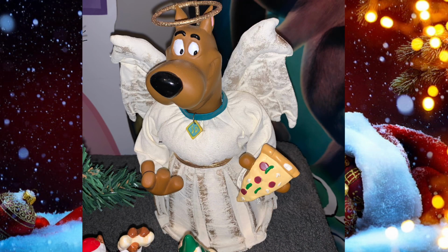However, for me, and I'd be really surprised if you'd not agreed with me here, the top spot is the Scooby Christmas Angel. Yep, I have agreed. So incredibly rare item. I mean, we saw not only 24 hours ago someone say Warner Brothers could solve all their financial issues if they just start selling these again. It's a much loved item.